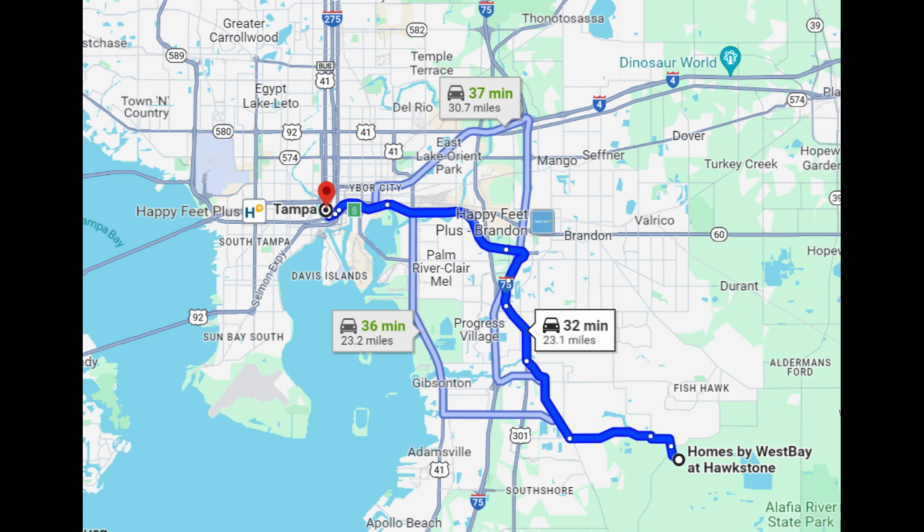The Hawkstone Master Plan Community is located in Lithia, Florida. It is a southern suburb of Tampa and a 32-minute drive to downtown Tampa.